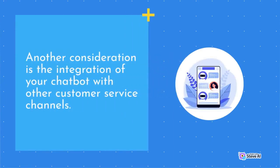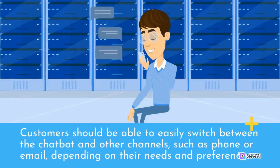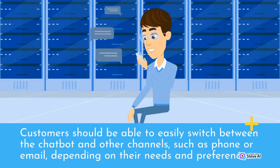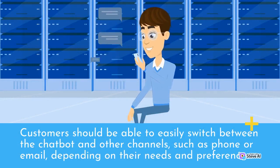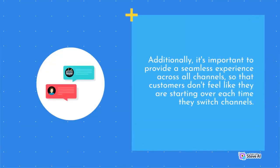Another consideration is the integration of your chatbot with other customer service channels. While chatbots can be a powerful tool for handling customer inquiries, they should not be used in isolation. Customers should be able to easily switch between the chatbot and other channels, such as phone or email, depending on their needs and preferences. Additionally, it's important to provide a seamless experience across all channels, so that customers don't feel like they are starting over each time they switch channels.